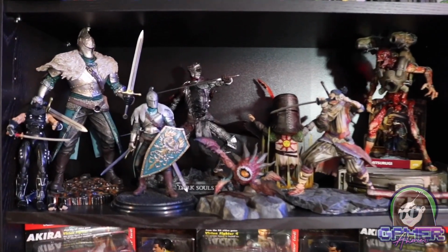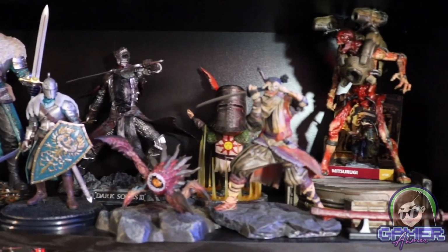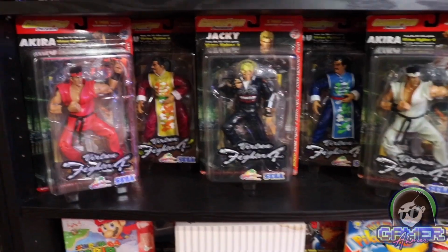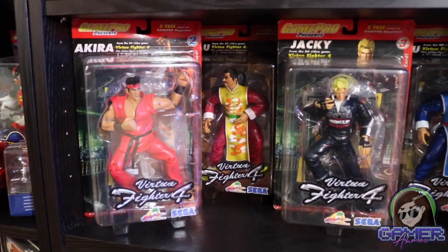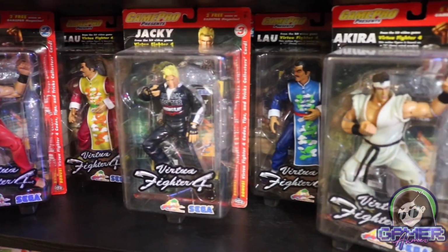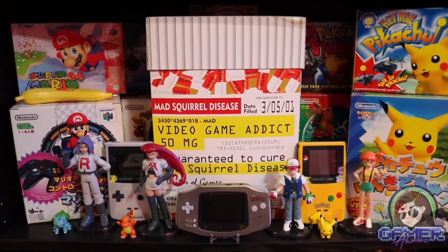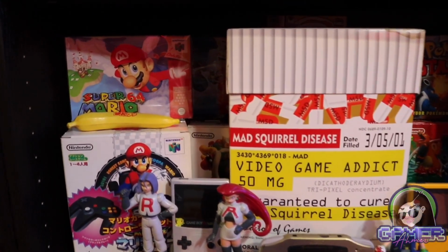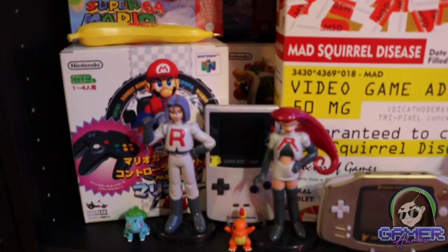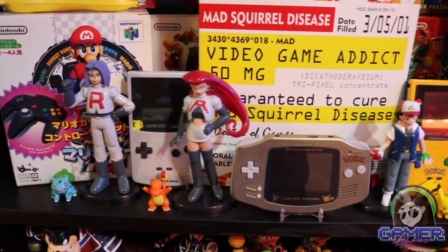We have a mixture of these scary games. So of course we have all of the Dark Souls games. We have all of these collector's edition statues, these Virtua Fighter 4 figures, and these are of course Sega related. So I have the whole set, including some of the prototype figures as well. We have this Conker's Bad Fur Day press kit. This thing is crazy expensive now. This was actually given out to a lot of the store owners to help prep and pre-order tons of these Conker's Bad Fur Day games.